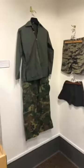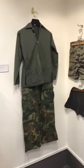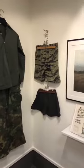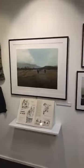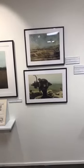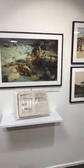Some of his other uniforms, and a Viet Cong shirt and camouflage pants. So these are what the Viet Cong were walking around wearing. And then some more snapshots from Leon. Kind of a different look as well.